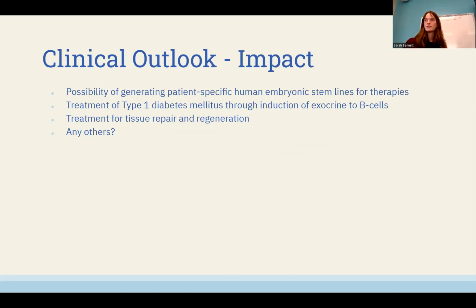Let's see. Yep, so this is the clinical outlook. There's a possibility of generating patient-specific stem cell lines for therapies. This could be many different types of autoimmune diseases or diseases in general, genetic diseases as well, as long as you're able to affect the expression of the cell, you're able to get the preferential treatment.